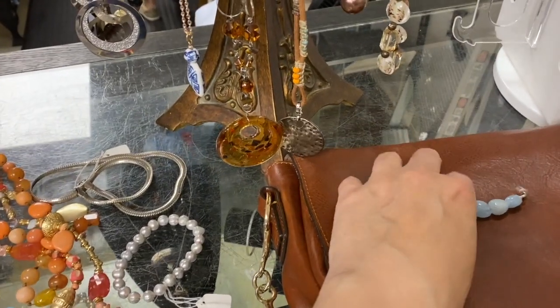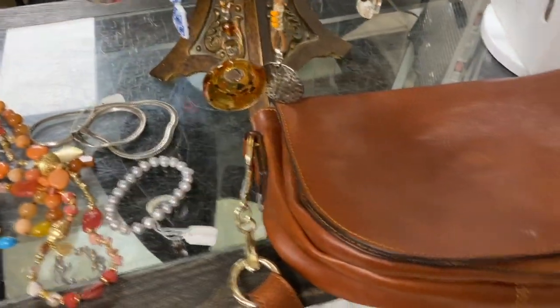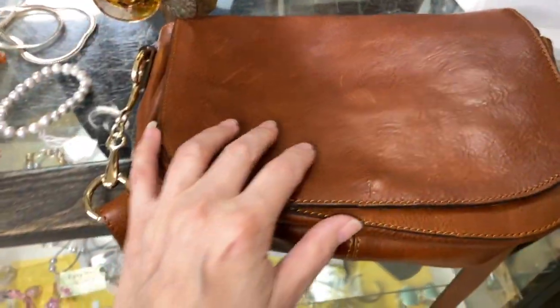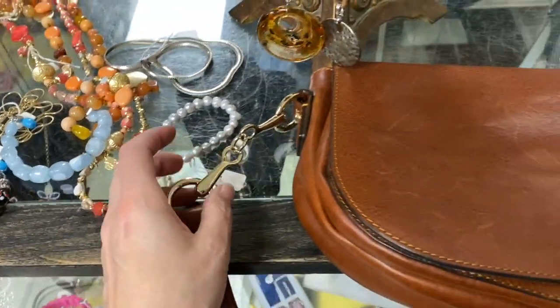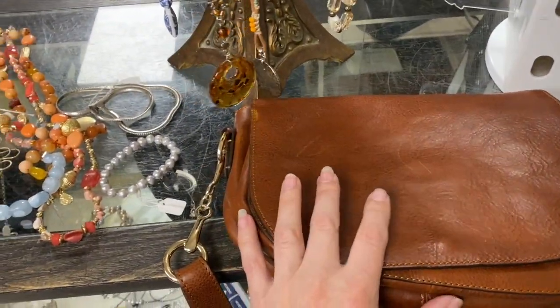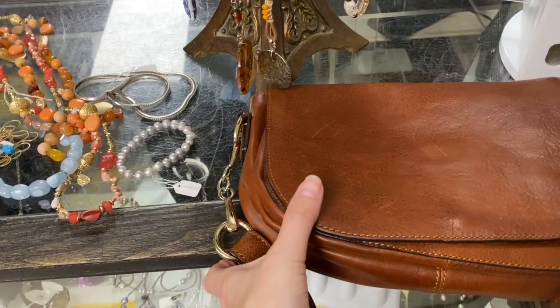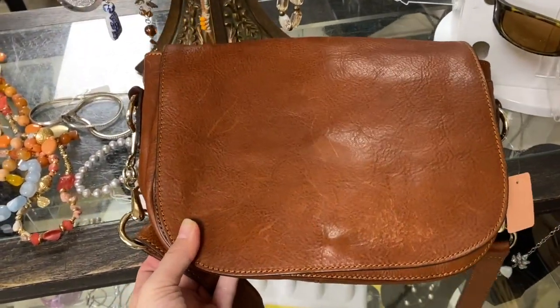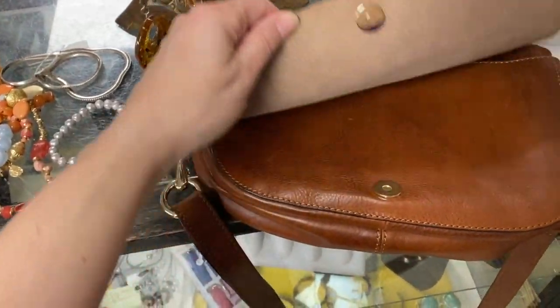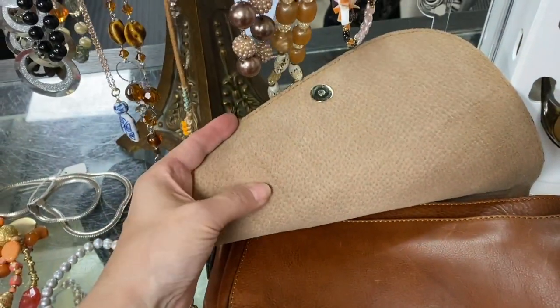So this, I'm using this now. I'm going to show you how I use this. This I did look up. Okay, this Floto saddlebag with the equestrian hardware. They sell similar new for $100 to this style. And on Poshmark, I saw something better for $61. So I can't pay $50 for this, even though it's lovely. And see, there's the suede. That's what I was talking about.